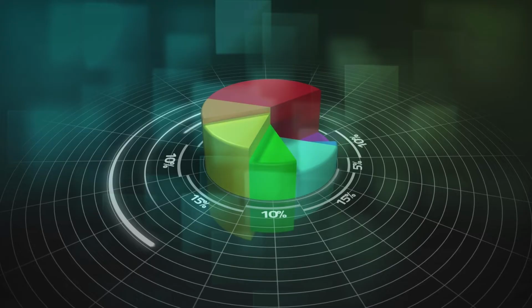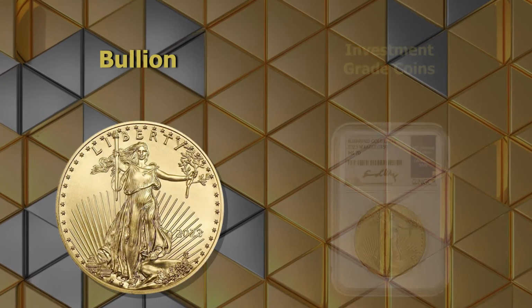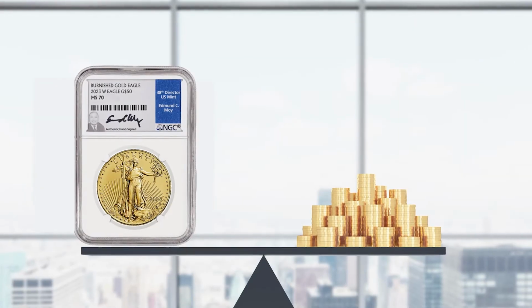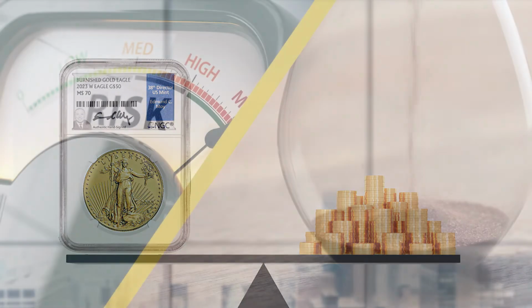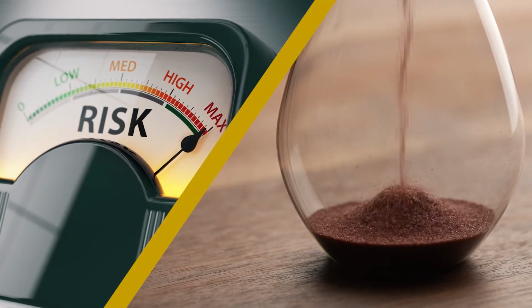Our strategy emphasizes diversification, balancing bullion and investment-grade coins. While bullion's value fluctuates with the market, investment-grade coins are less vulnerable to external forces, offering stability. Your specific mix should reflect your resistance to risk, your investment deadline, and your investment philosophy.